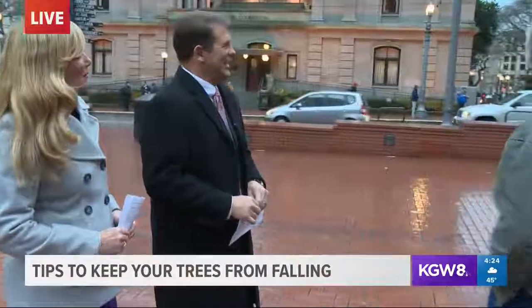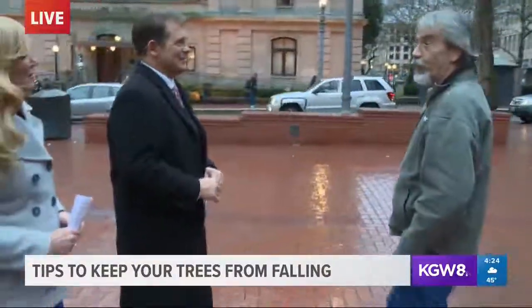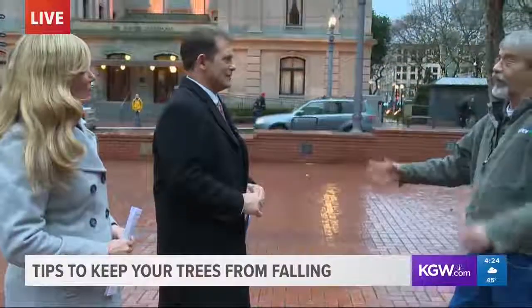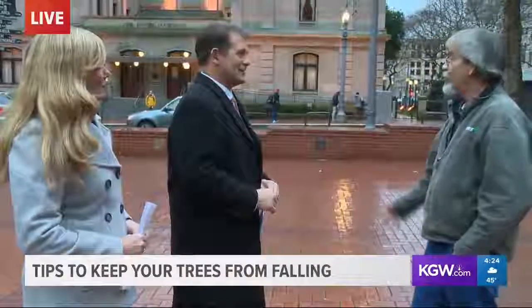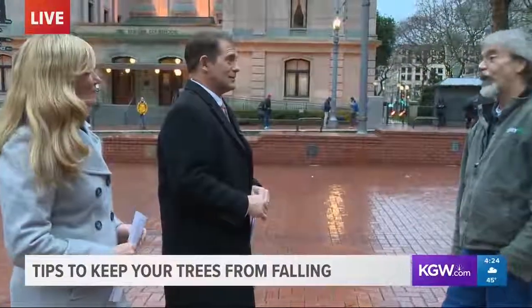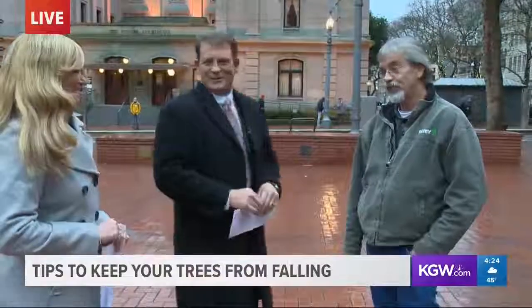How the trees looking here on the square? You know, these trees are in a really harsh environment, surrounded by concrete, with the heat sink in the summer, limited root space. For the conditions that they're living in, they look pretty good. They do look pretty good.